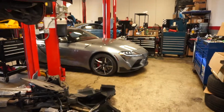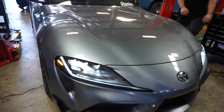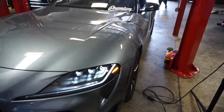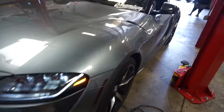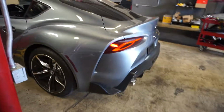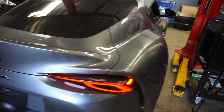Oh, my goodness. Damn. This is the one that was making all that popcorn noise, huh? Damn, dude. First time actually seeing it in person. Like legit, I'm not joking. I haven't seen one in person yet. Jesus.